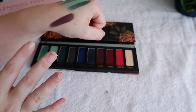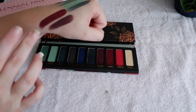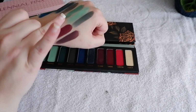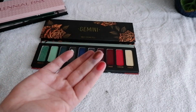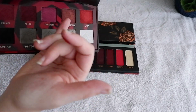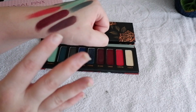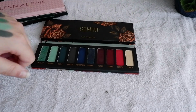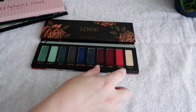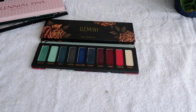Look at that. Wow. And this one as well. Wow. And then you get that really vibrant red. If I take these two shades from the Waiting Room palette and swatch them next to it, do you just see that that goes really well? So that's why I really want to pull these mattes into the Waiting Room palette and play around with some more of those shimmers, because I think that will work really well.